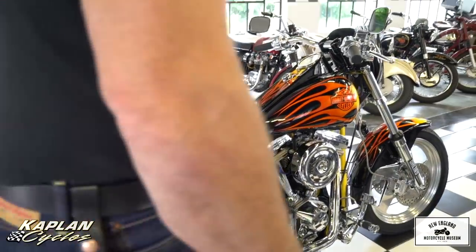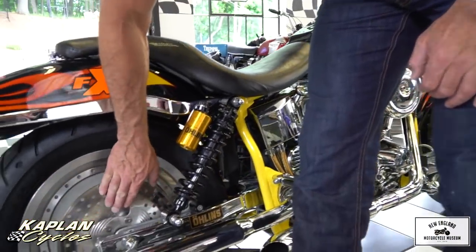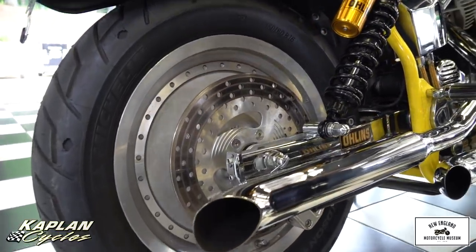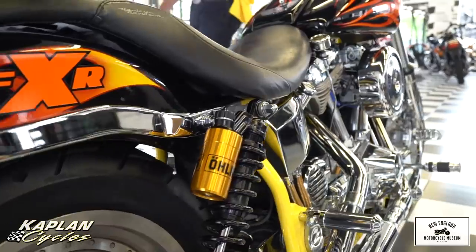So that pretty much summarizes the running gear. Again, GMA brakes, matching drilled rotor with the scallops on it on the rear. I think I pretty much covered all the running gear. I'm going to get into the engine next. Kenny, did I cover all the running gear on it?